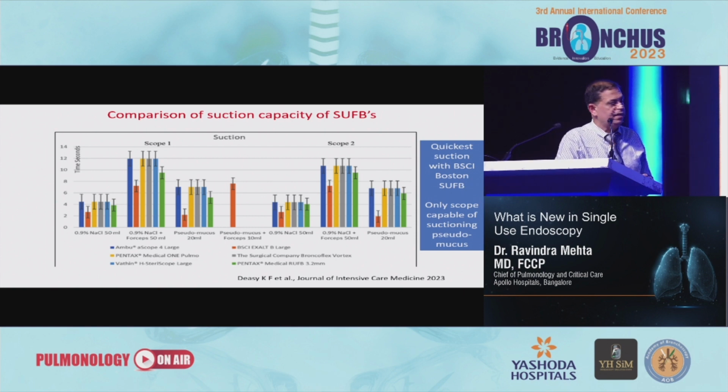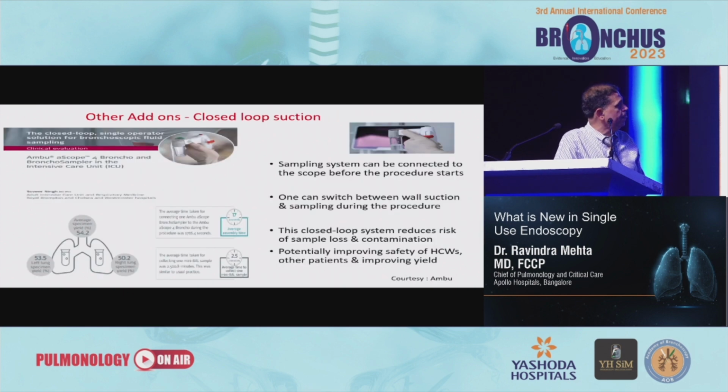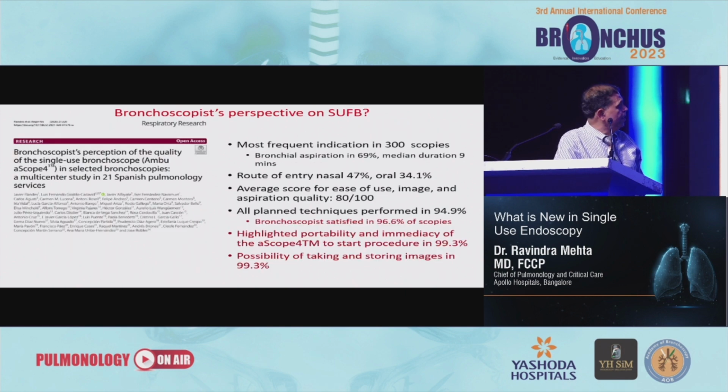What about suction capability? Turns out the Boston one can take the pseudomucus, which is close to the forceps, and suction that the best. So even that has been looked at carefully. Recently, AMBU, which is being marketed now, has added the closed-loop suction. So over there, you don't have to disconnect at all. Between the wall suction and this little suction trap, you can just tweak a little lever, and the same operator without assistance can do a suction maneuver.